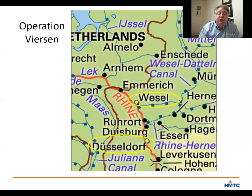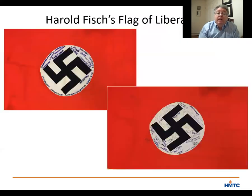Meanwhile, the real troops who attacked across the Rhine 40 miles to the north met only a disorganized resistance and suffered only 36 casualties. It's more than 0 for sure, but for an operation involving thousands of men, only having 36 casualties was a shockingly small number. There were other important missions before the Rhine Campaign, but it was after the successful deception during that Rhine Campaign that Harold Fisch entered Dusseldorf and pulled down this flag that's now part of our collection.